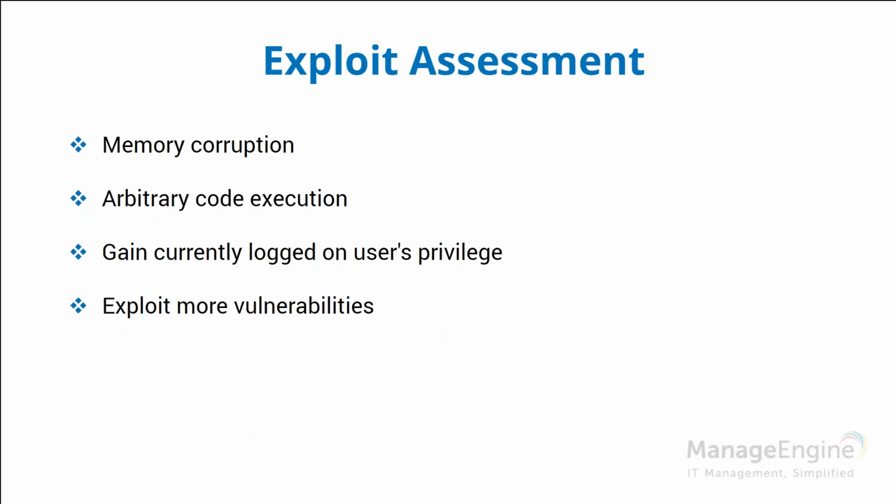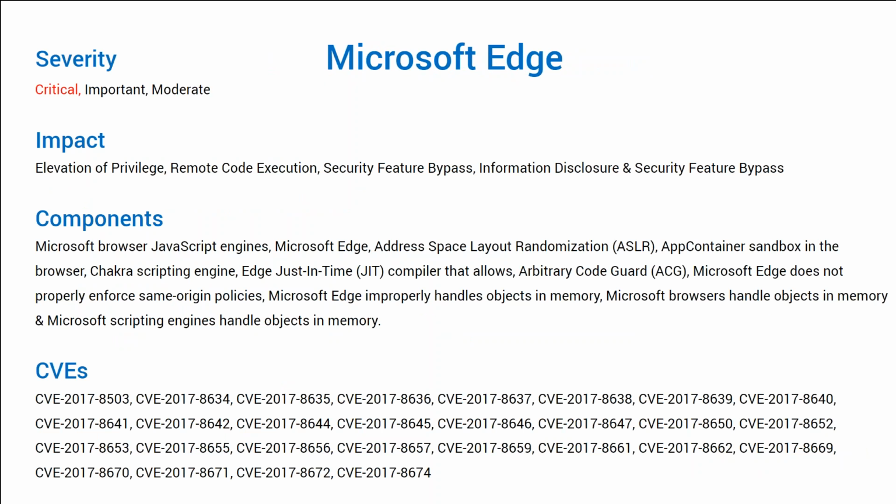Okay, so we are going to discuss the second application, which is Microsoft Edge. So what components of Microsoft Edge are being targeted here? There's a very huge list. Trust me, Edge this time has a very huge list. It starts from the JavaScript engines, and it doesn't end there. The AppContainer sandbox is being compromised. There are a lot of components within Edge which are compromised.